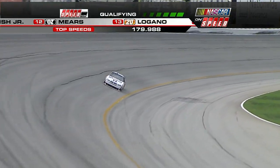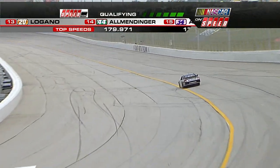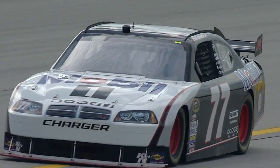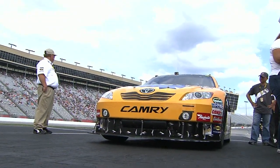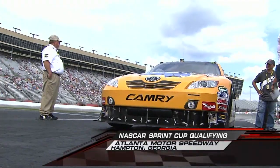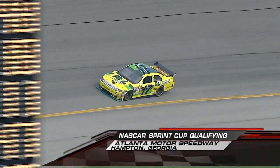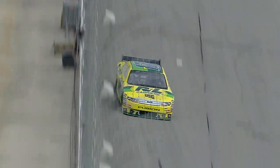30.72. We talked about this in the earlier practice session. Even though it's starting to get cloudy and overcast and cool off a little bit, Mark Martin sat on the pole here in the spring in 29.64. Of course, most of our past qualifying sessions over the last few years, it's been at night when it's much cooler than in the afternoon. Back at the Atlanta Motor Speedway, Casey Kahne in his Dodge has the quick lap at a 30.21.